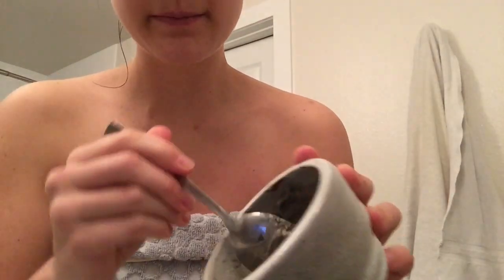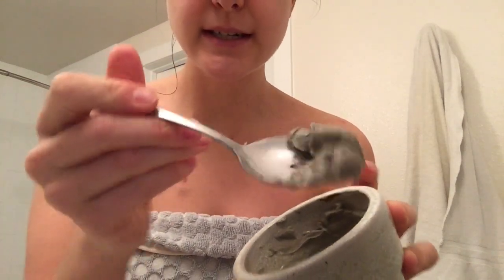And then the apple cider vinegar is really great because it has a lot of anti-inflammatory and antibacterial effects, so it'll clean the bacteria that may make you break out on your skin, stuff like that. So it's really great. So I mix that up. I probably used a little bit more than a tablespoon of apple cider vinegar, and then like a heaping tablespoon of clay. Once you mix it, you should get kind of this smooth paste.